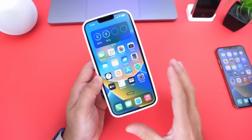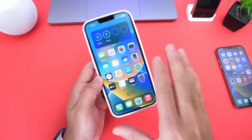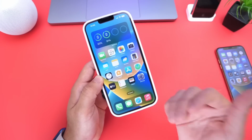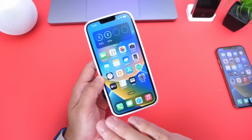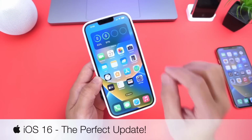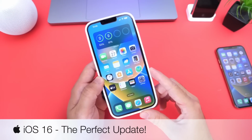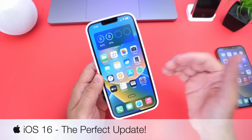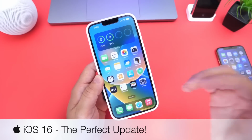Of course, I'll have a full review once it is available. But in this video, I wanted to do something a little different. Although iOS 16 is one of my favorite updates for the iPhone in a very, very long time, there's always room for improvement. So in this video, I wanted to talk about the future of iOS 16 and what Apple can do in order to build upon this momentum, where iOS 16 can be even better. Close to perfect.